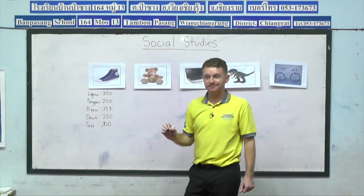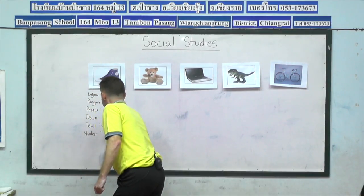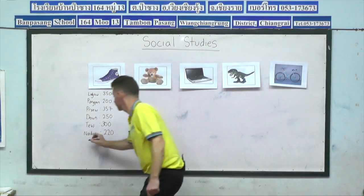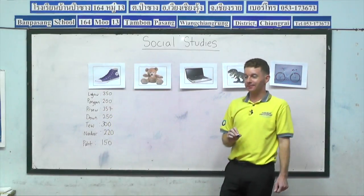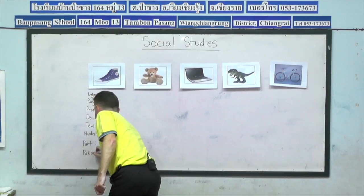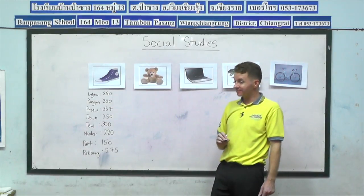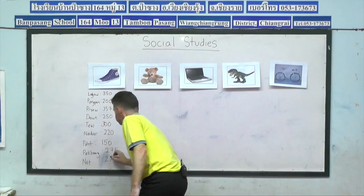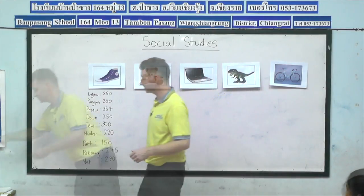Nadia? 220. Pat? 150. Okay. Pak Bung? 275 baht. And finally, Net? 290 baht. Okay, guys. So the prices are in for the auction. Now I will reveal the price, the cost of the shoes.